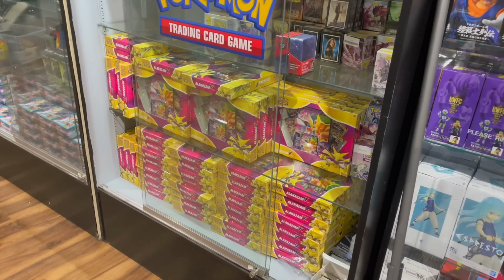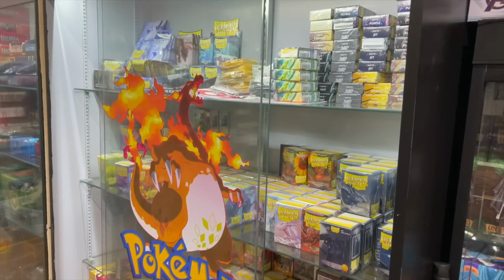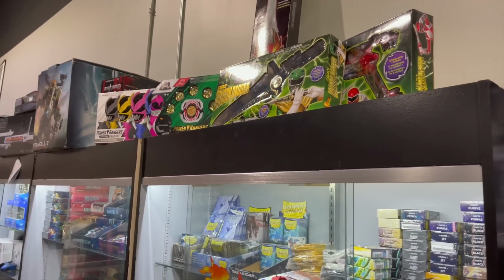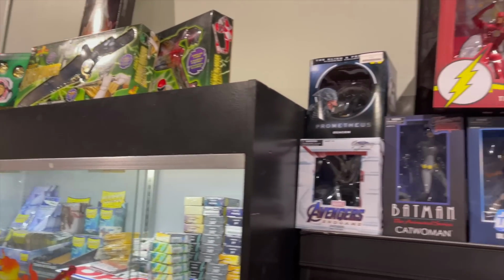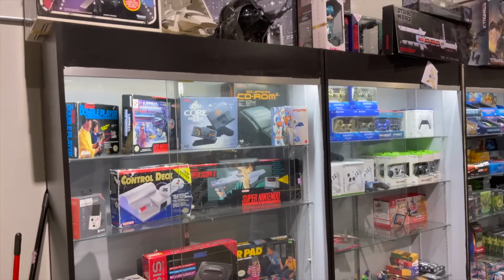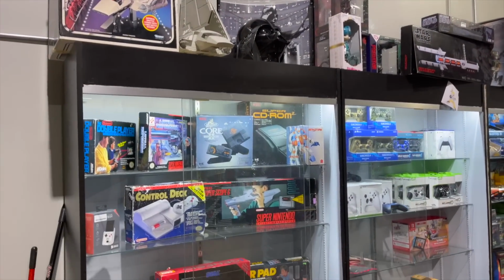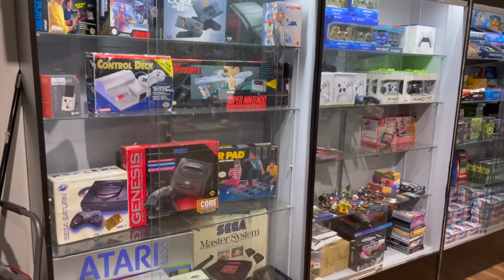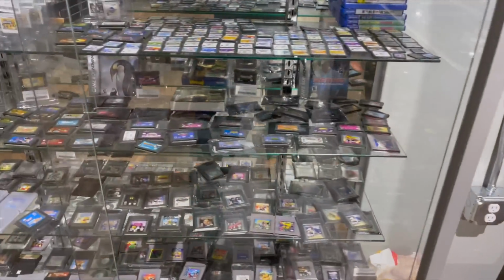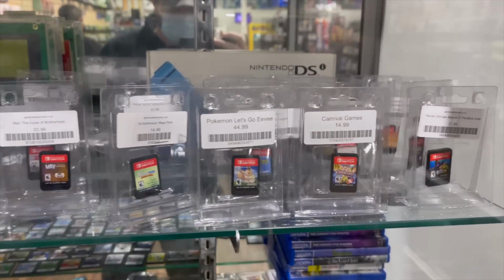You could do Pokemon. Got some Pokemon cards and stuff back in there. Dragon Shield. And up top up there, some stuff. Alright guys, and just some of the stuff over here on this side. Gamers Alley. Check out, we got a bunch of games and Nintendo Switch games and stuff over here.